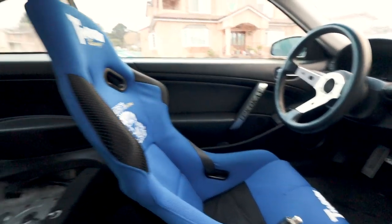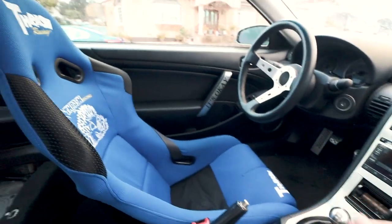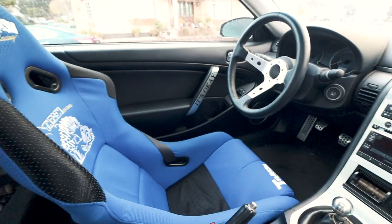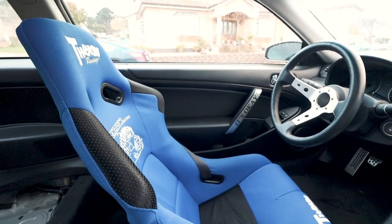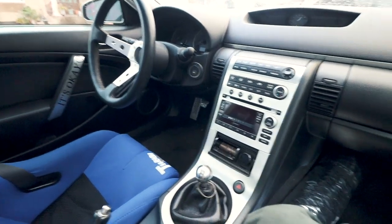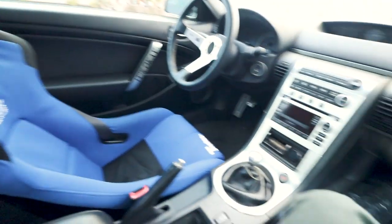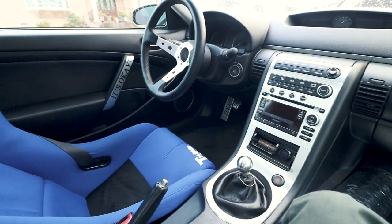Now we can see a little more of what I sit in and spend my time driving. I spend a good amount of my time. I drive so much in this thing. Nothing too major is done to this car. Honestly, all this is stock. Everything that I touch as a driver, I messed with or modified.